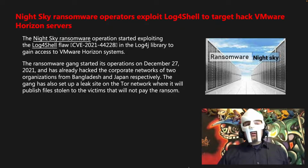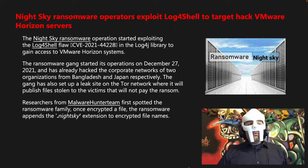The ransomware gang started its operations on December 27, 2021, and has already hacked the corporate networks of 2 organizations from Bangladesh and Japan, respectively. The gang has also set up a leak site on the Tor network where it will publish files stolen from the victims that will not pay the ransom.